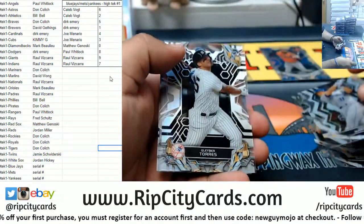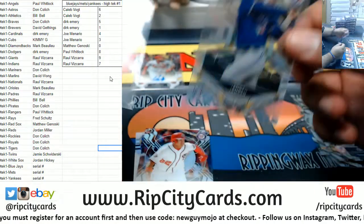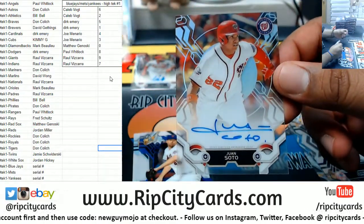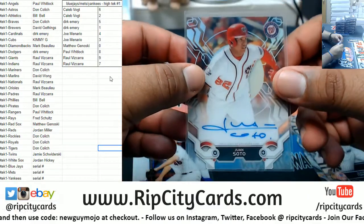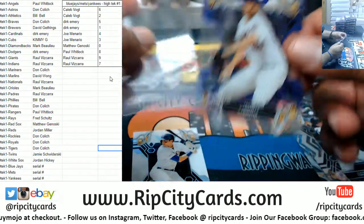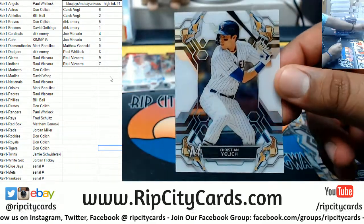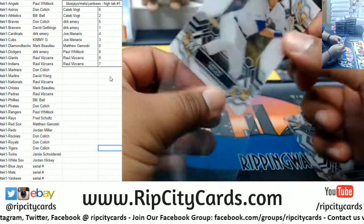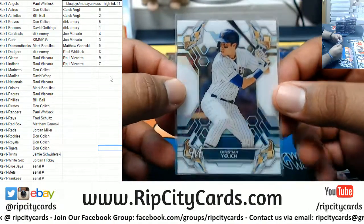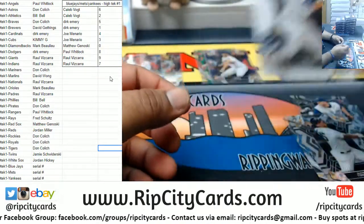What's up, Axe? Back just in time. Danny Jansen, Blue Jays rookie. And I know you see it. Juan Soto, Nationals autograph. Jacob deGrom to 99, Mets. Oh, that's cool. What is that called? Maybe a case hit or something? I gotta look into that. It's got that white background. It's not numbered. Very nice, though.